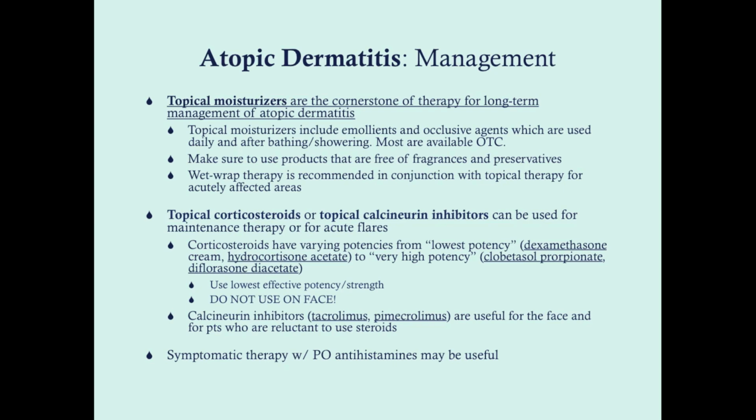And we do use corticosteroids, but if you have somebody who's coming in with mild atopic dermatitis and they've never been treated before, the first thing you're going to go for is topical moisturizers and some good skincare advice, because that is not associated with any adverse effects. It doesn't require a prescription, and you don't have to worry about the patient misusing the prescription.